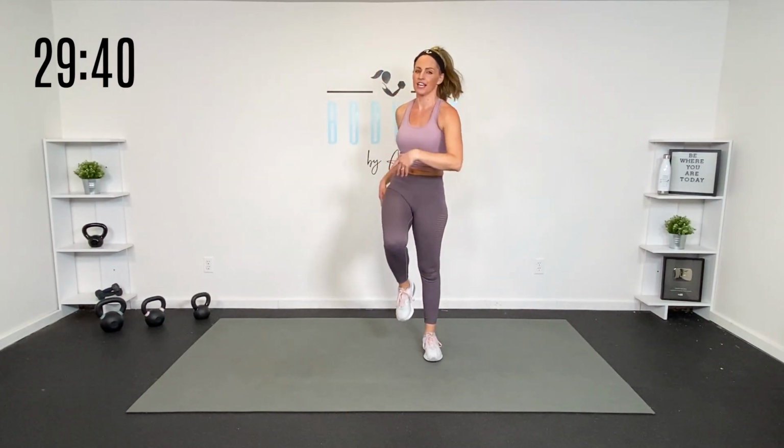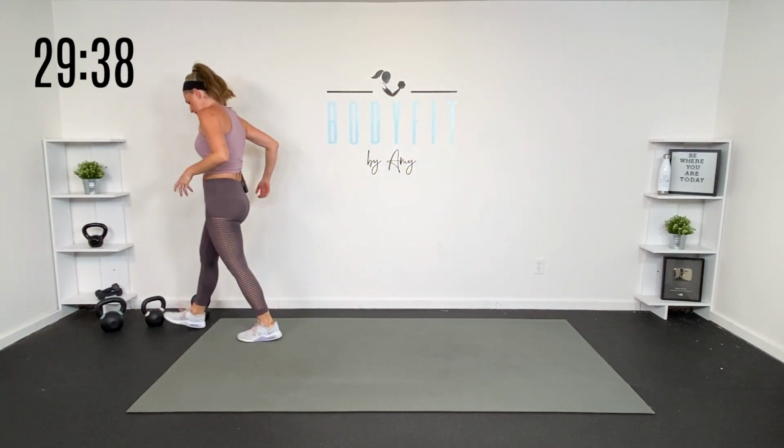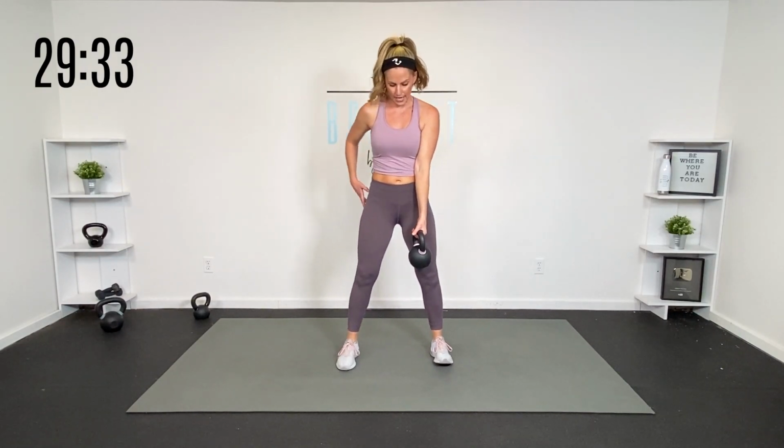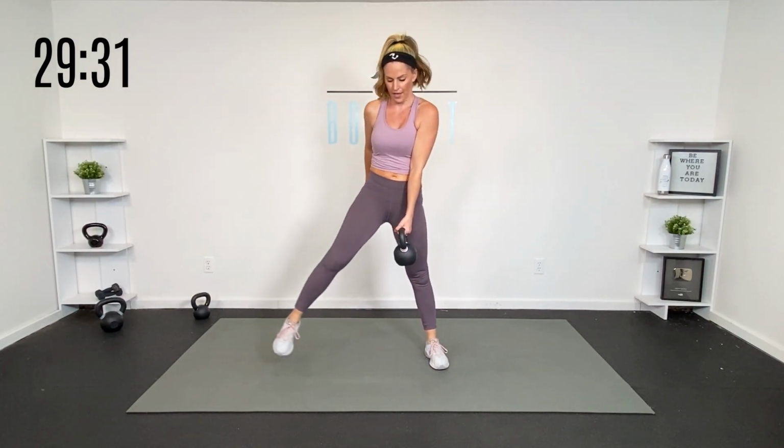Go ahead and shake everything out. Grab a sip of water if you need it. Grab a heavy to medium kettlebell. Watch me, we're going all in one side. You're gonna squat low and then take it here.